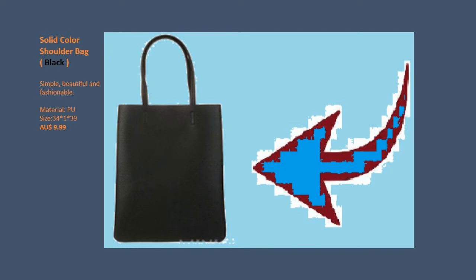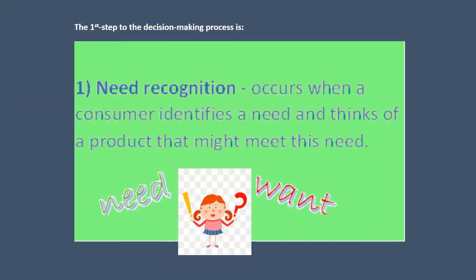Now, the first step to the decision-making process is need recognition. In my case, before this bag was purchased, I figured that I wanted another bag apart from having a backpack with laptop compartment, and this was triggered when I realized that I needed to buy a notebook. I felt that a backpack is too huge and bulky for me to bring along, whilst a document shoulder bag is lightweight and fits any getup I may wish to wear for the day.